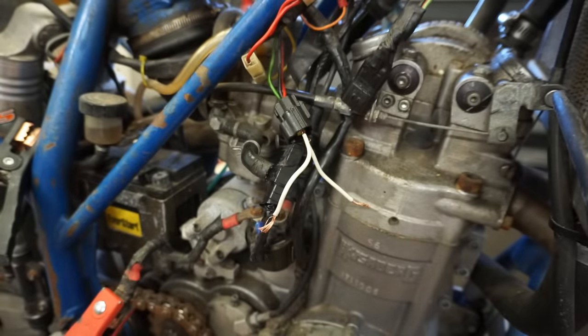I do not know. I spent probably the last 2 hours kicking this thing over, charging my batteries, trying the electric start, and this thing won't even pop over. It's not firing at all. We have spark, we have compression, and we have fuel. I tried dumping fuel in the cylinder, in the carb, nothing. It will not even try to start.